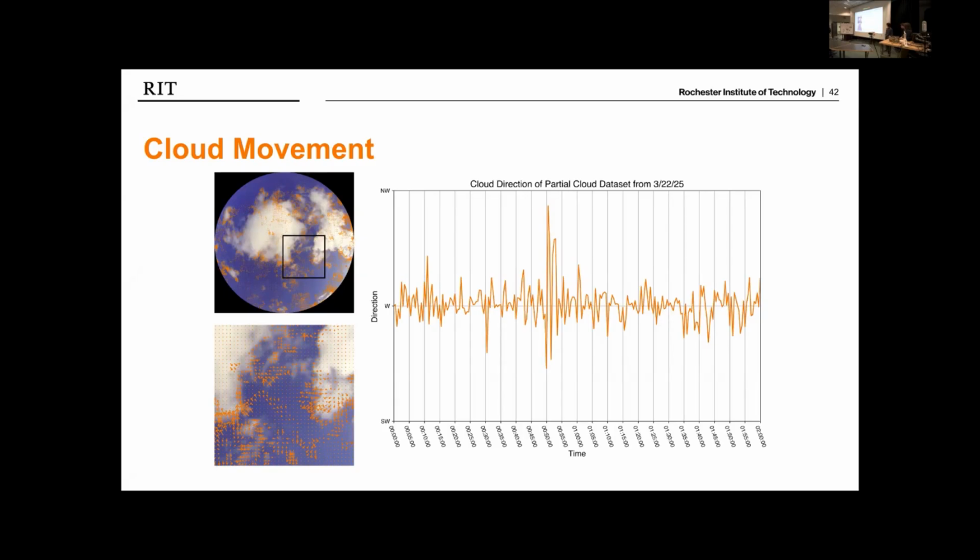This is an option for one of the graphs we can make with direction over time. This is an area of contention right now, how exactly we want to plot direction over time. This is just one option that I disagree with, but it came out very, very neatly, so we put it in.